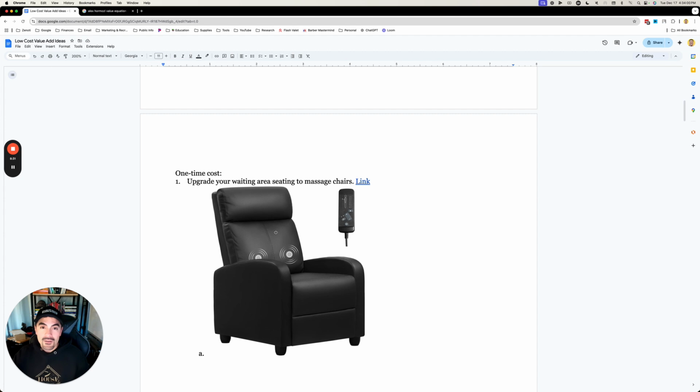This is a one-time cost, right? Eventually the chairs are going to need to be replaced, because whatever, the fabric gets messed up. But we did this two years ago and the chairs are still going strong. So it's not going to be something that you have to do often, right? So that was the first way that we found that you can add value without adding cost.